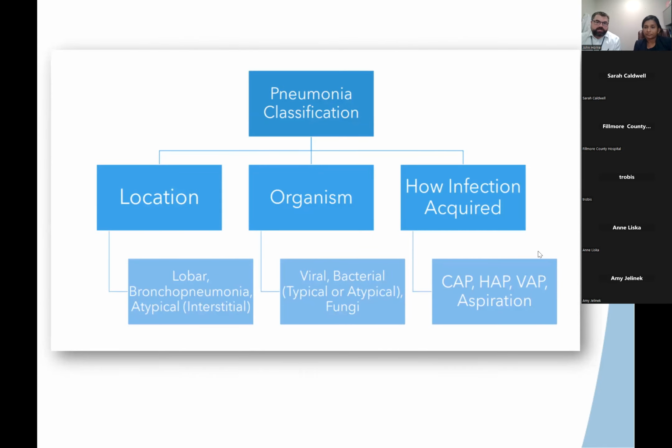So, pneumonia classification. Here it has location: where it is in the lung. Organism: whether it's viral, bacterial, typical or atypical, and then fungal infection. And how the infection is acquired: community acquired, hospital acquired, ventilator associated, or aspiration.